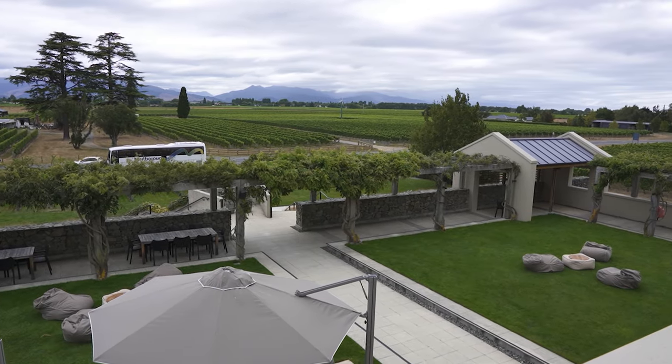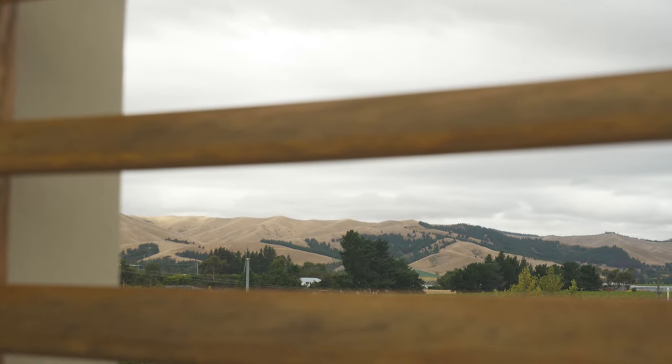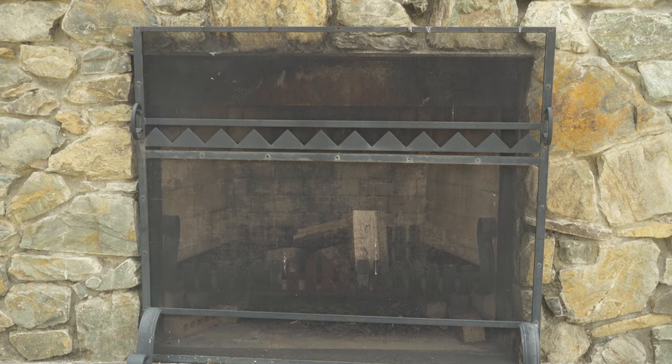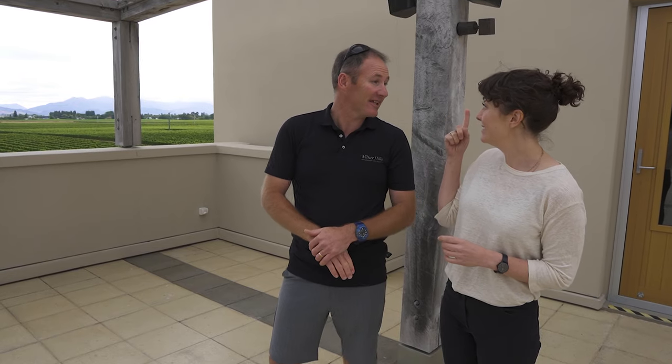And those are the Wither Hills. Through the slats there are the actual Wither Hills. The name of the company came from those hills. And that little triangle motif. Yeah, you'll see that around a little bit. In different parts of the building, the little triangle motif is designed to replicate the hills. And it gets better. Another level to go yet. So let's go that way.